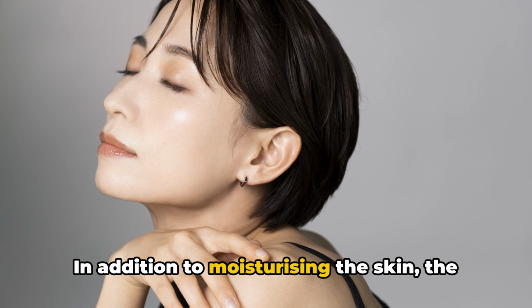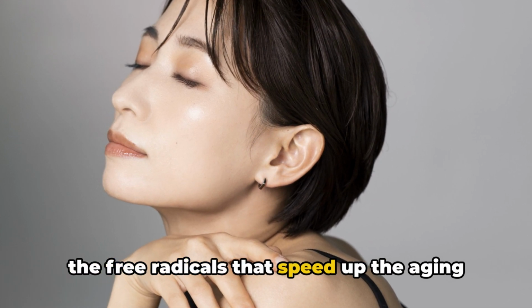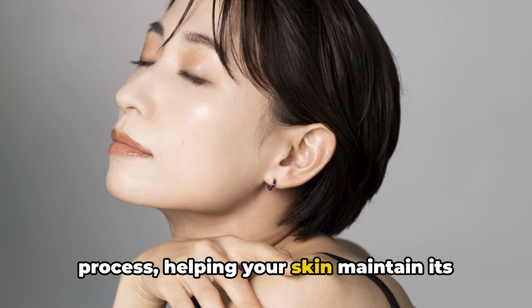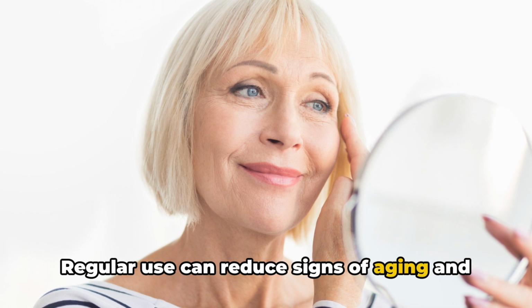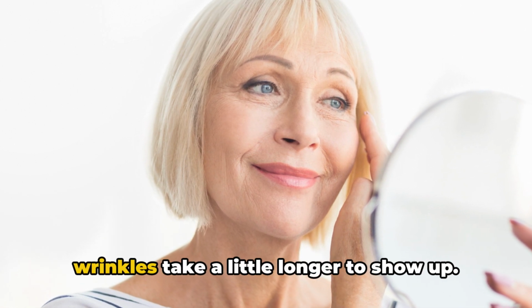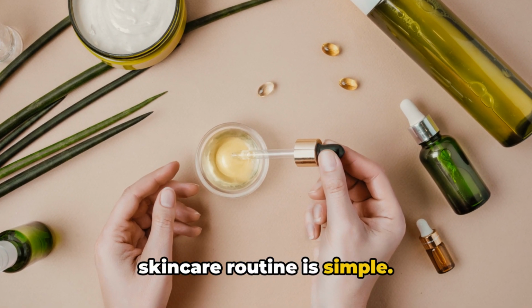In addition to moisturizing the skin, the antioxidants in olive oil also fight off the free radicals that speed up the aging process, helping your skin maintain its youthful glow. Regular use can reduce signs of aging and might just make those fine lines and wrinkles take a little longer to show up. Incorporating olive oil into your skincare routine is simple.